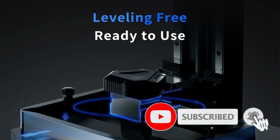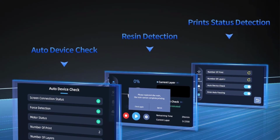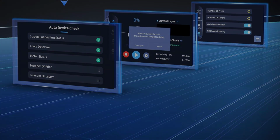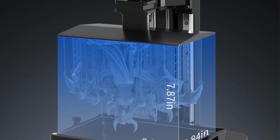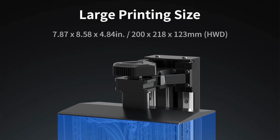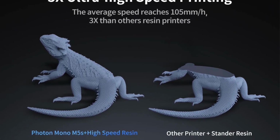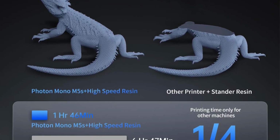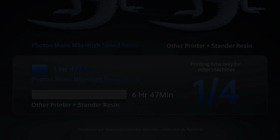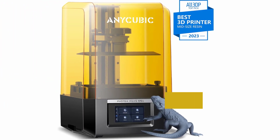All of the above is in a compact frame, to boot. The Photon Mono M5S dimensions are barely any larger than the likes of the Elegoo Saturn Mini 8KS and Photon Mono 2, both machines we consider to be small 3D printers, yet it punches out with a 200 by 123 by 218 mm build volume. Print speed is a focus. The M5S comes with ACF film for its resin vat interface layer, allowing for quicker than typical layer changes. It also packs a 12K 10.1-inch masking LCD, which puts extremely small pixels at its disposal for superfine print resolution. It's as fine as you can get.